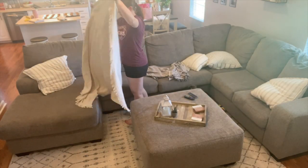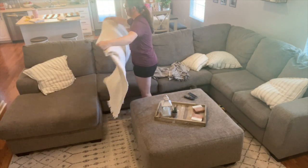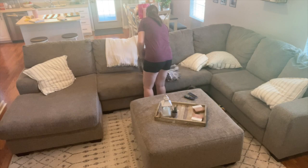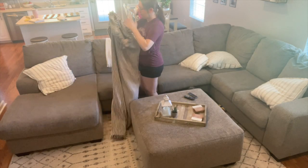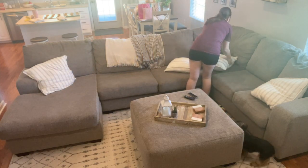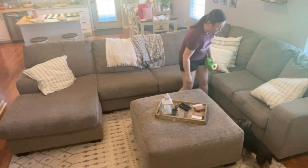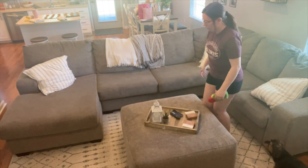Now that the office is tidied up, I'm just going to arrange the blankets and the pillows in the living room, make sure everything's nice and tidy. The cushions always get messed up by the dogs and when we sit on them, so I make sure those are all situated. This is just a simple way to make sure the living room is nice and tidy for the rest of the day.